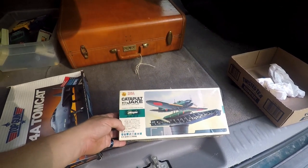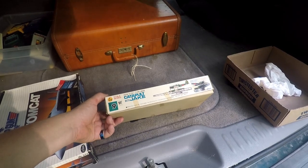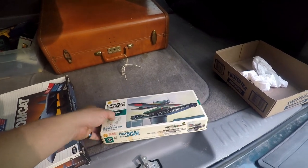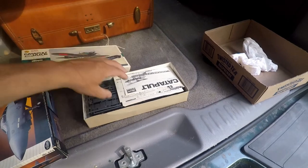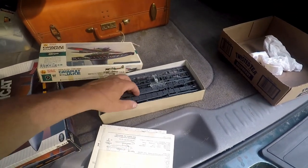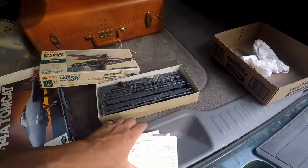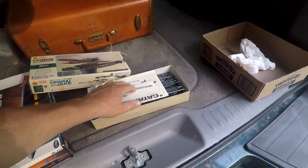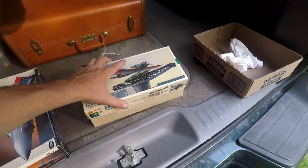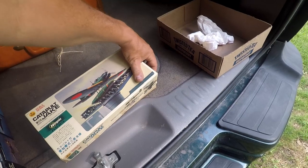This one is a catapult with a Jake. That's pretty neat. This is actually made in Japan. So, this one looks like it's really never been out of the box. Looks like all the parts are still there. Thought that was pretty neat. These are good because I can actually ship this one relatively cheaply.